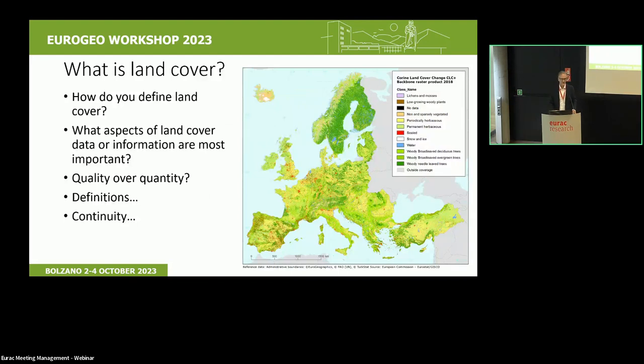Which then comes back to, what is land cover? I know I'm talking to the community, but that's a real question. We are always looking at the technologies. We somehow get into our niches, but we do have to every so often look outside the box and see what those needs are, and talk to people who maybe don't understand what we're doing.